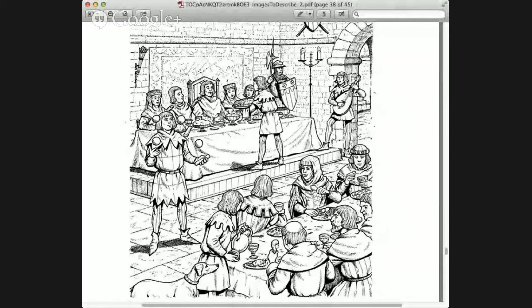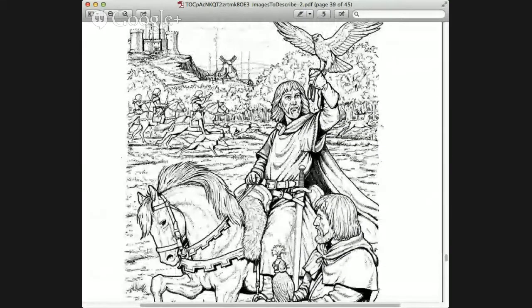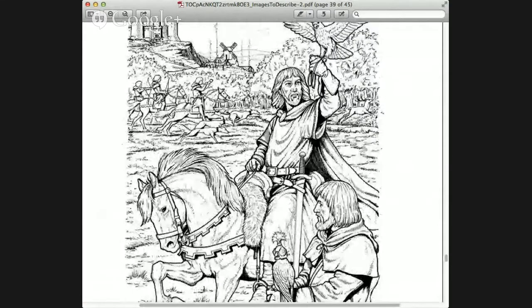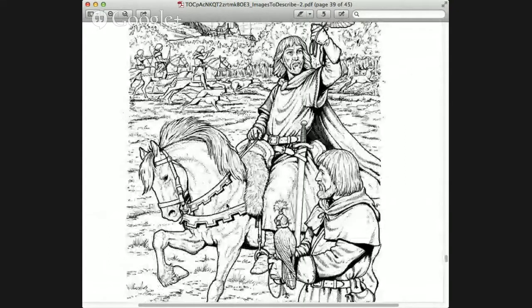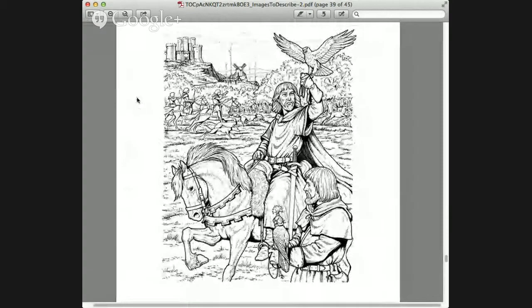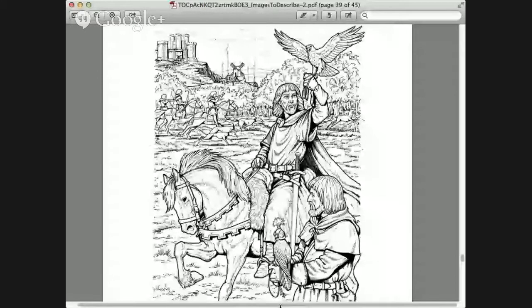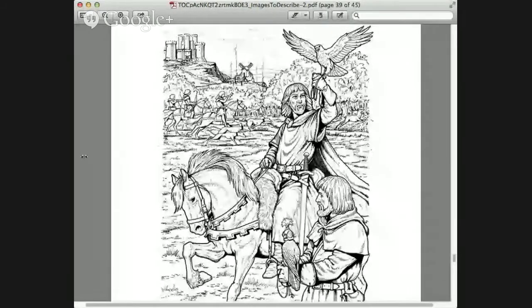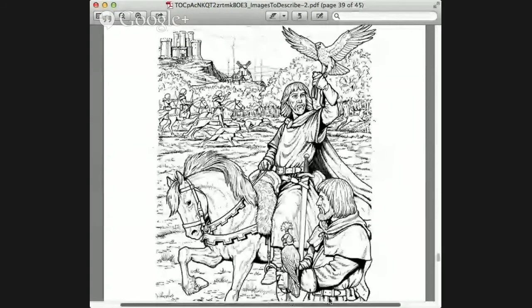Okay. Ready for a new one? Yep. What's next? The medieval hunt. Okay, so we're still in medieval times. It doesn't quite fit. Hold on. Let's see if I can make this a little bigger. Okay. I know it's a little bit small, but whose turn is it now? Wasu? Okay. Okay, what do you see here?